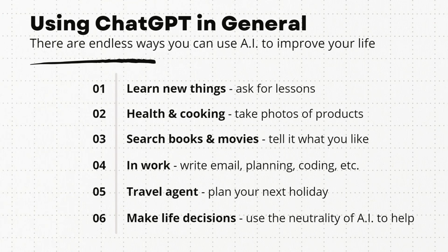So just quickly, before I get into the top 10 ways you can use GPT to improve your investing, I'll just quickly touch on how you can use it in general. And I know a lot of you guys use it for some of this stuff. However, there's plenty of people out there that don't use it much at all. And I think a lot of people might be surprised at actually how much you can get done with it, which is pretty much endless.